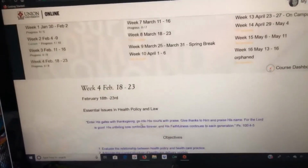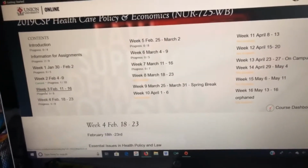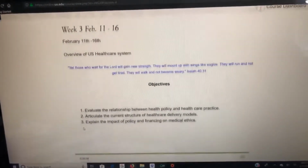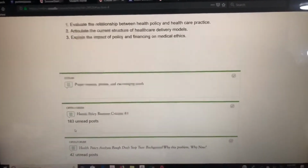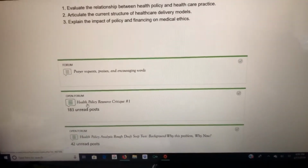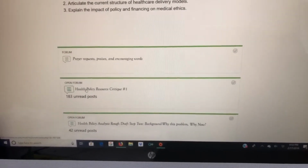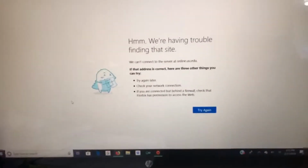Yesterday, I finished this week right here, the 11th through the 16th. So I'm going to click on that and show you what I submitted yesterday. We have to have our stuff submitted by a certain day and time. As you can see right here, when it comes to my health policy resource, we had to do a critique on some articles basically. And I have 183 unread posts, which I don't plan to read all of. I just read what's important. Oops. Let me get logged back onto the internet.